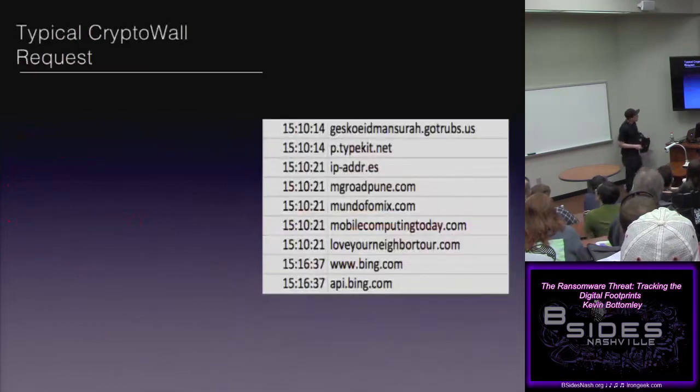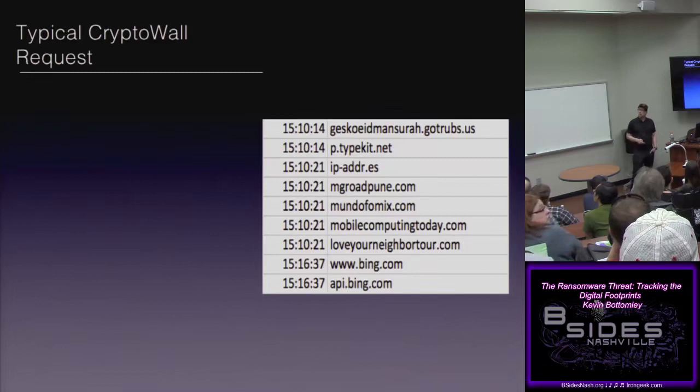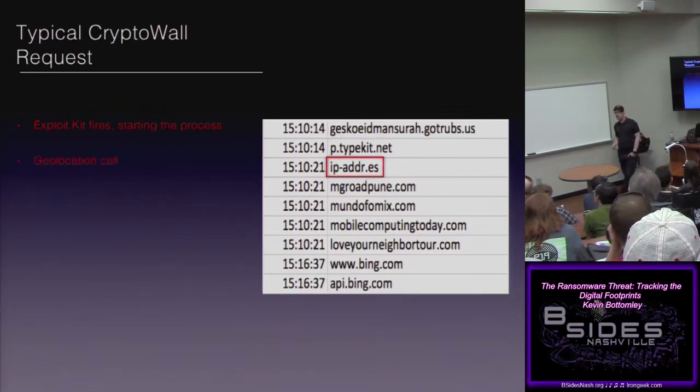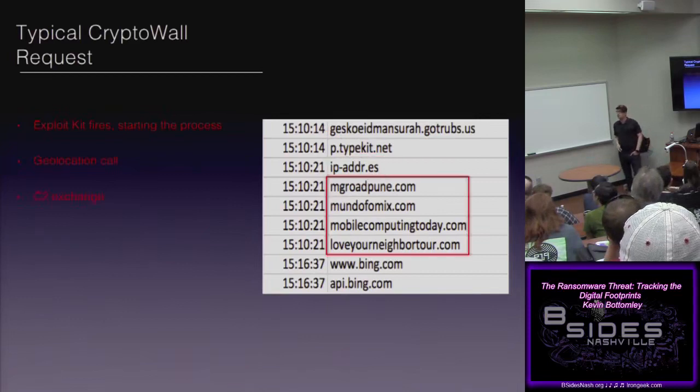This is actually a real log of what you would see in your stream from an infection. So essentially, this is your exploit kit firing off, which is Angler. You can tell by the subdomain. And then you have a call here to the raw IP address, so IP-address.es or whatever. And then all of these are the compromised domains that actually host the binary.